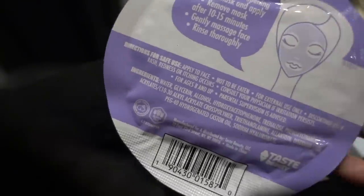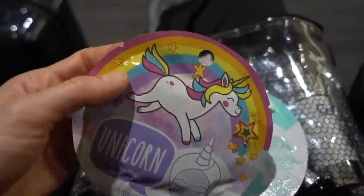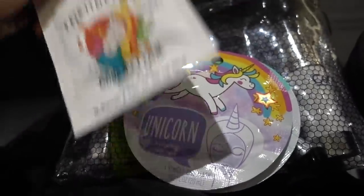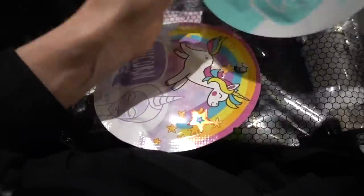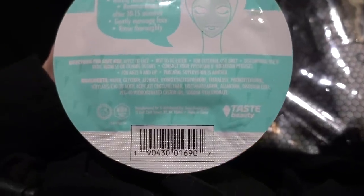I like to do these on the plane because they keep water from evaporating out of your skin when you go in the dry cabin. So I have one here in this cute unicorn packaging to match my gum. And I also have one here that says cactus, but I think they're pretty much the same. Those are little stocking stuffers. They're good. But I like to do those.